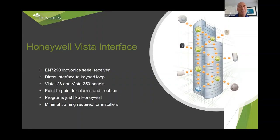So the EN7290 receiver will take as many Inovonics transmitters as you need and put them directly into a Honeywell Vista 128 or a 250. Our receiver sits on the ECP bus or the keypad bus. It's full point-to-point for alarms and troubles. Programs up just like Honeywell Wireless, meaning your installers, if they know how to install Honeywell Wireless and a Vista panel, then they already know how to fully integrate Inovonics into a Vista panel.